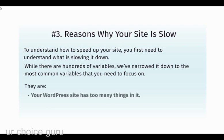And they are, number one, your WordPress site has just way too many things in it. It's bloated with too much code, too many plugins, too many pages, posts, images, everything. If you think about even your computer, if you add too many things onto your PC or your Mac, as an analogy here, then your computer will become slower and slower and slower, right? So same concept here as well. Your WordPress site just has too many things.